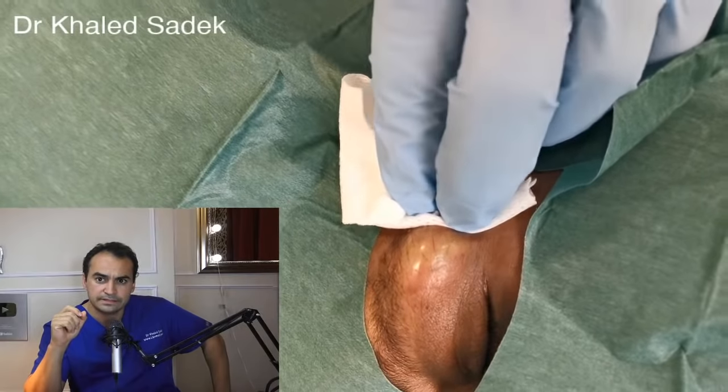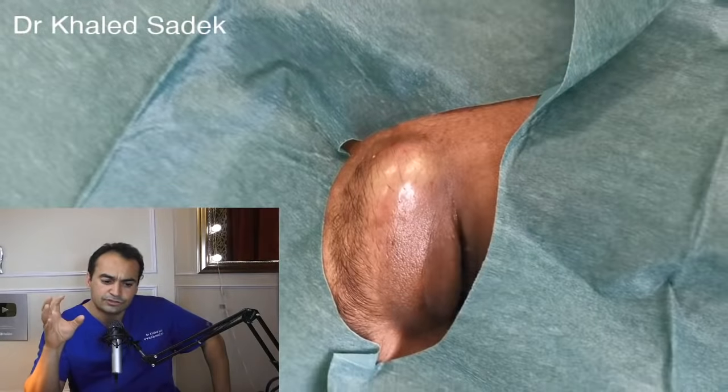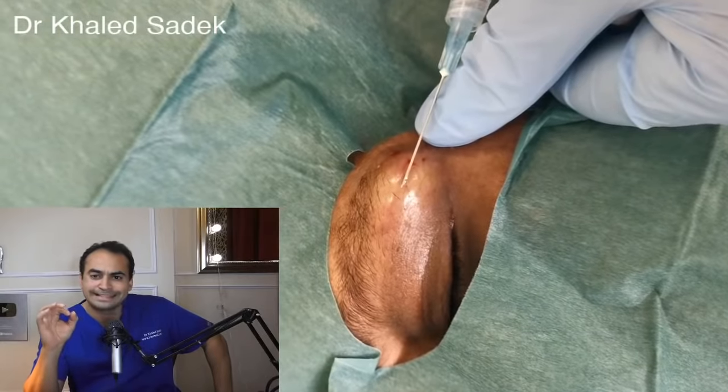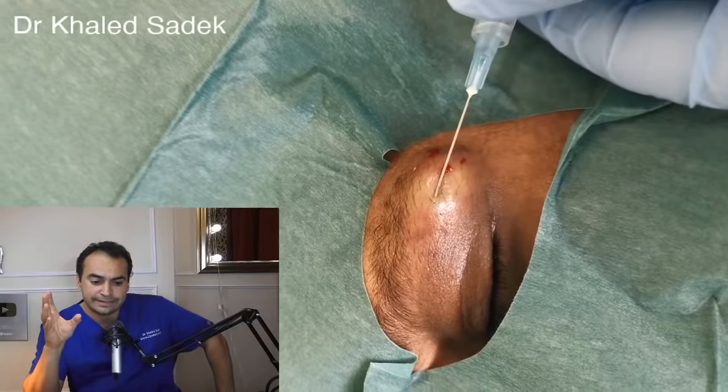So there we go. So that's the needle going in there. Let's have a look. You've got to dab it away, get rid of some of that blood, because you want to keep that surgical field nice and clear. You want to see where you're going and operate in a nice, clean, effective manner.